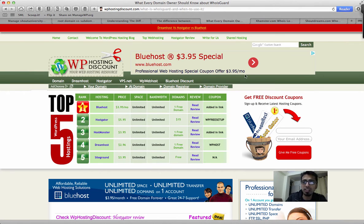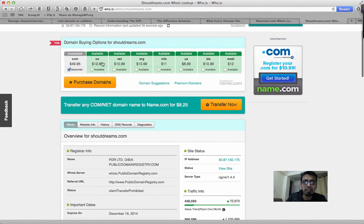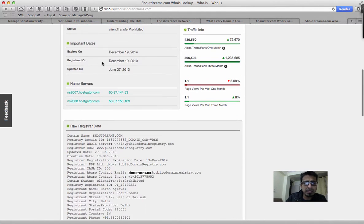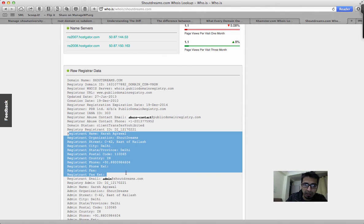So let me show you an example. This is a website called Whois. Here I added my domain name, and you can see that anyone can go and find my details, like where I live, my phone number and contact details. This is very useful when you are doing a legitimate business, but it might not be useful when you are doing something shady, or when you have to protect your privacy.